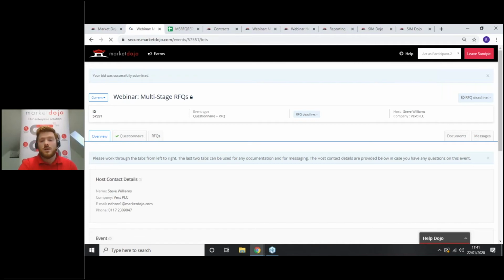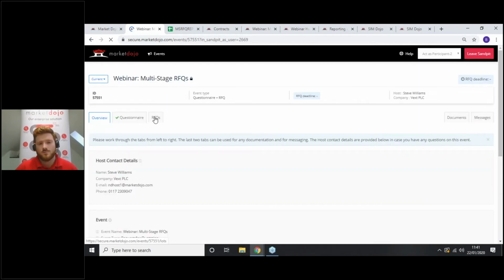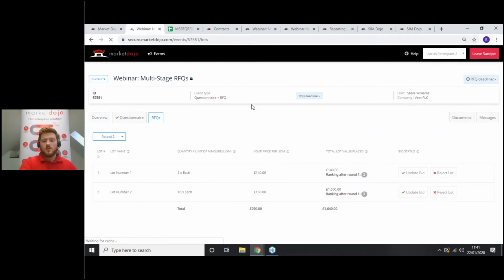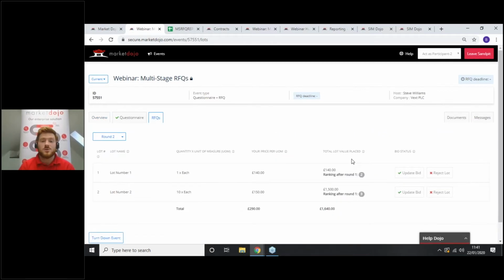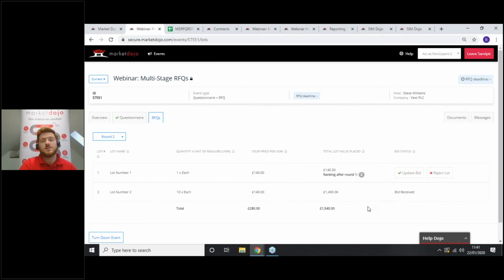Moving on to the RFQ tab. Oh, I'm still in as participant 1, excuse me. Moving on to the RFQ tab, you can see actually participant 2 was lagging behind in both of those lots. I'm going to choose to update this second lot to 140. And you can see that that ranking disappears. It's no longer relevant where you were after round 1. You don't need to know that anymore because you've placed your bid in round 2.